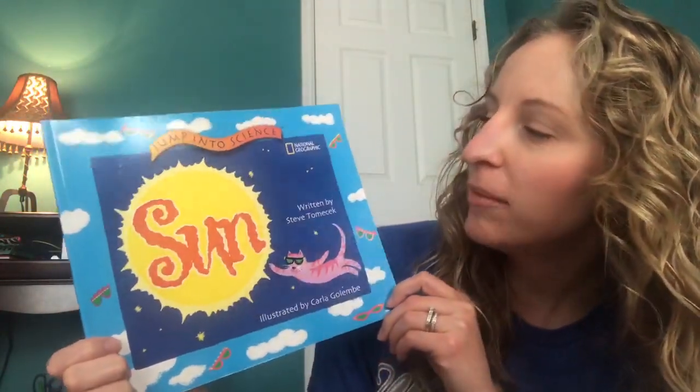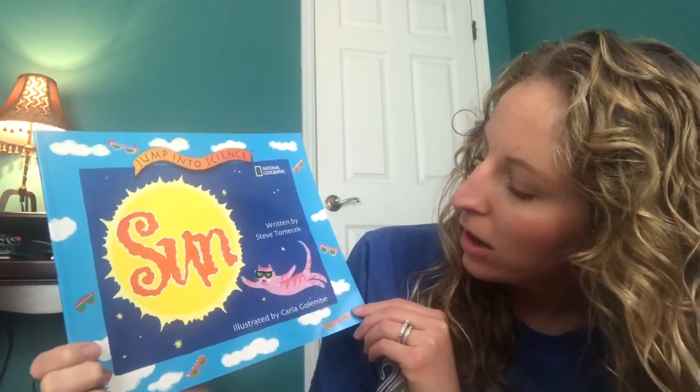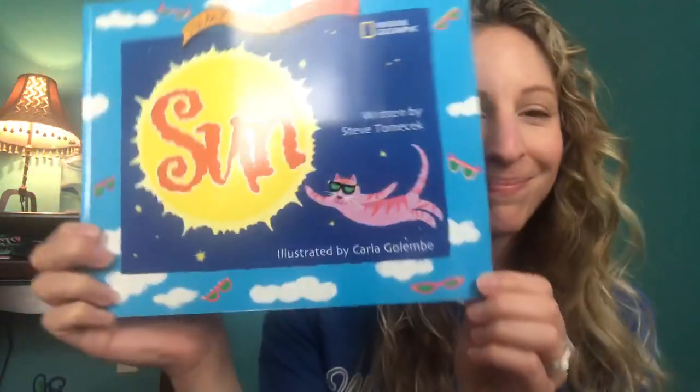Hi everybody, I have a science book today to share with you, and it's all about our sun. It says Jump into Science by National Geographic, written by Steve Tomecek, illustrated by Carla Golembi. Some neat facts in here about our sun.